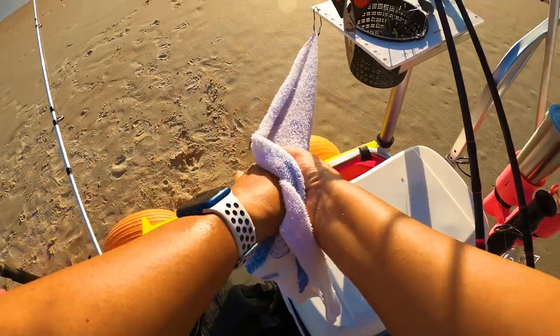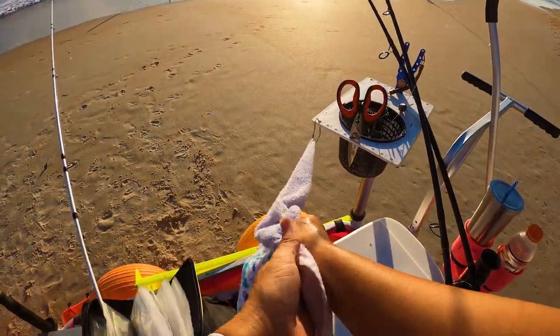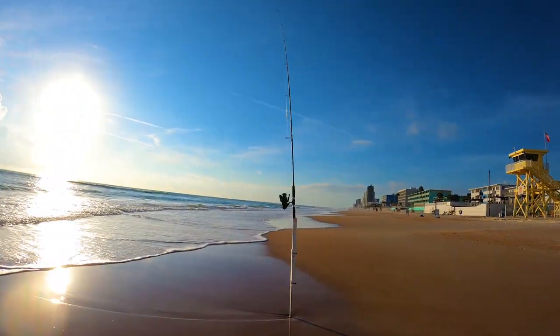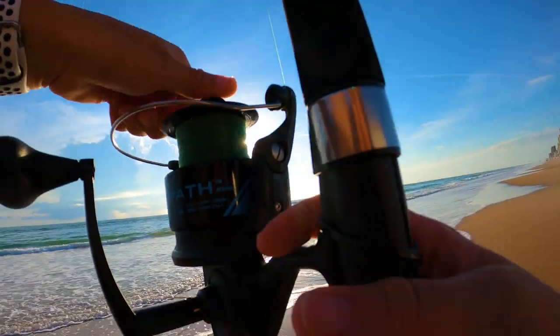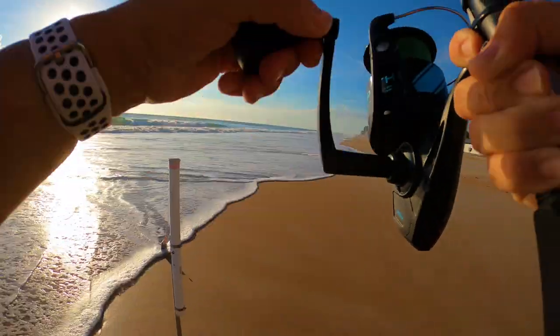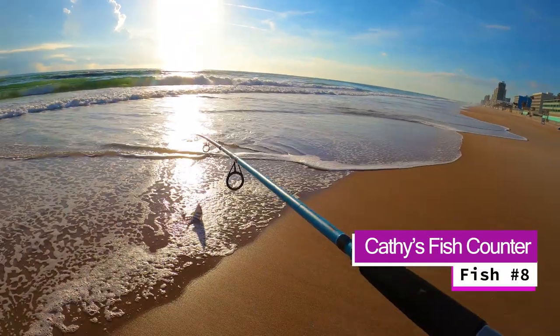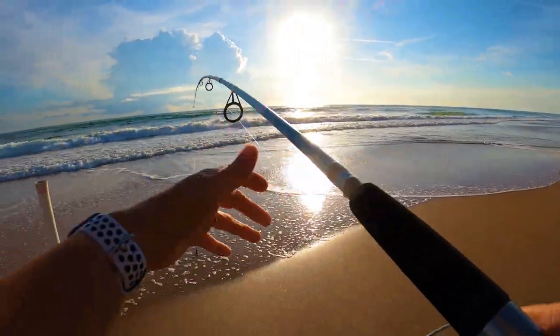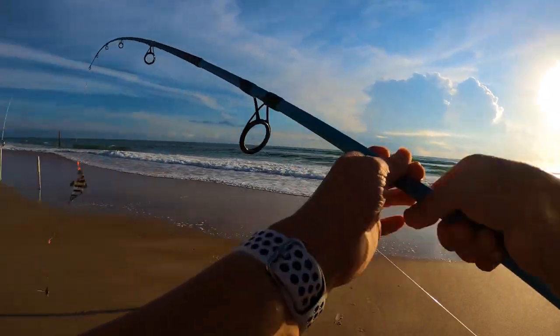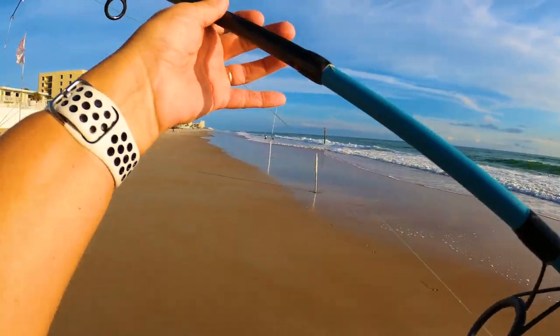Not bad. I've got one line in the water. I need to get more stuff out. And on this line, this has been really steady today. Oh, a black drum. Sweet! Man, we're getting a bunch of species. I think it's because we're so close to this shipwreck. I'm having a hard time keeping lines in the water.